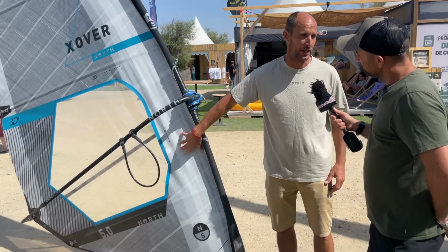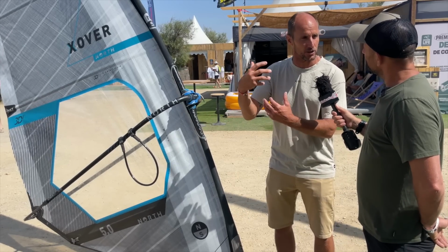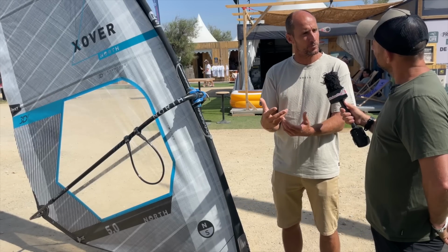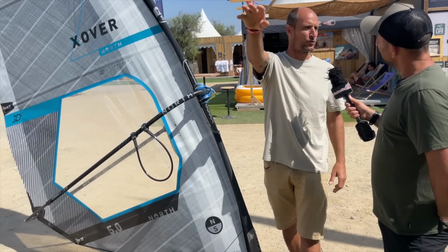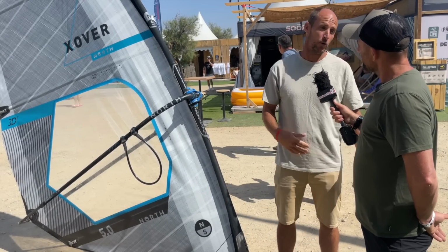So the shaping in the bottom became a little bit deeper. The release in the mid leech is a little bit more accentuated, so there's a bit more release. And it just gives you that same power. The delivery is a bit smoother. What's funny is when you get it on the board, you don't actually feel the wind so much, but it just starts to gently push you forward, gets you planing kind of effortlessly, which is what you want on a bump and jump sail, or a wave sail as well, actually.